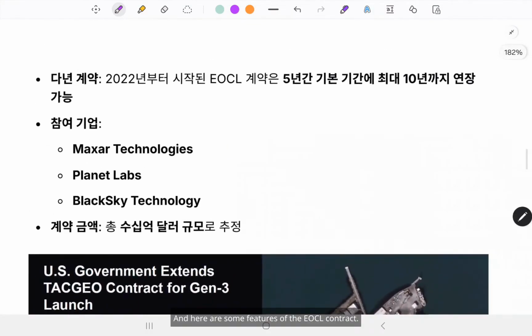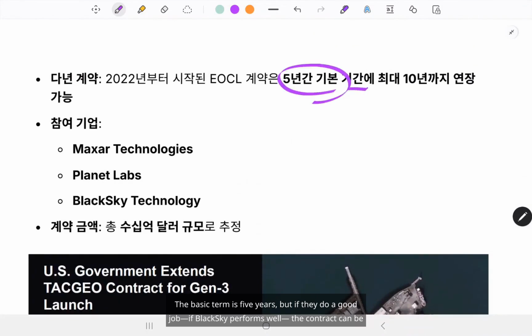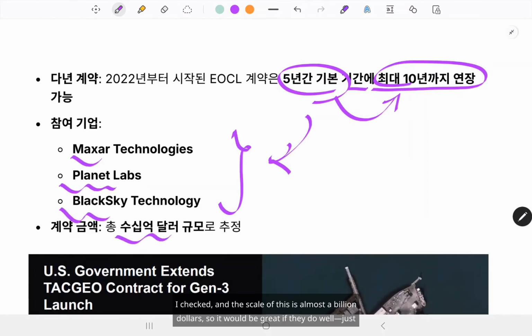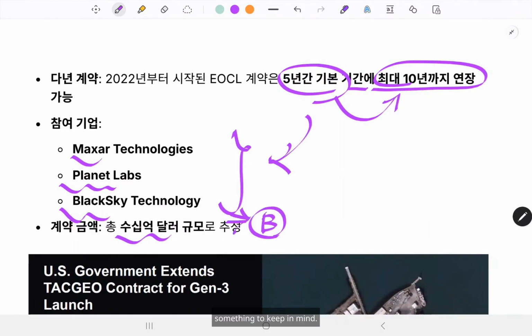And here are some features of the EOCL contract. The basic term is 5 years, but if they do a good job, if Black Sky performs well, the contract can be extended for up to 10 years. So, the companies involved here are Maxar, Planet Labs, and Black Sky. I checked, and the scale of this is almost $1 billion, so it would be great if they do well. Just something to keep in mind.